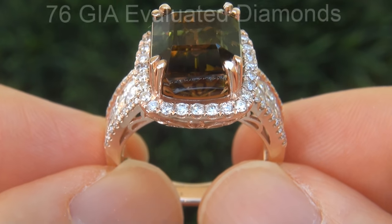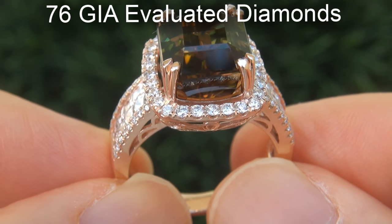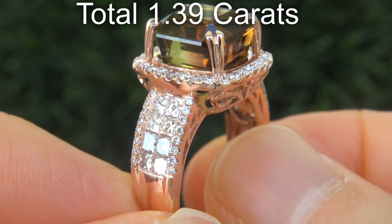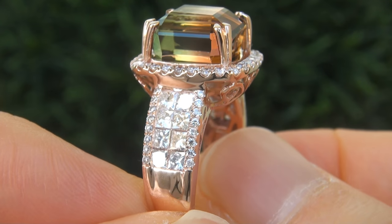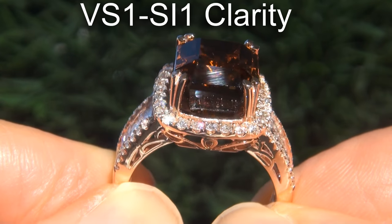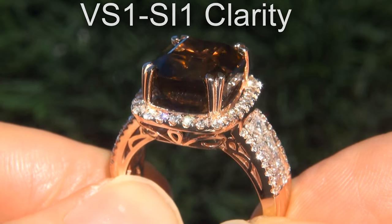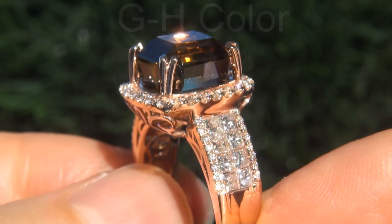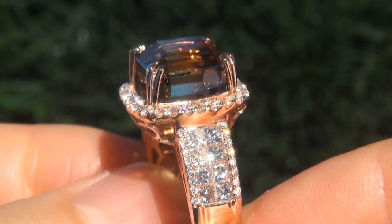There are also 76 GIA evaluated diamonds that total an additional 1.39 carats. These big diamonds are all perfectly clear, graded at near flawless to eye clean, VS1 to SI1 clarity, with near colorless G to H color, offering outstanding brilliance, flash, sparkle, and fire, as you can clearly see here in the video.